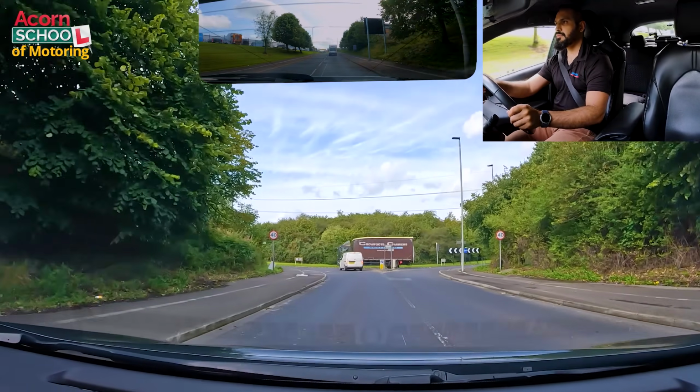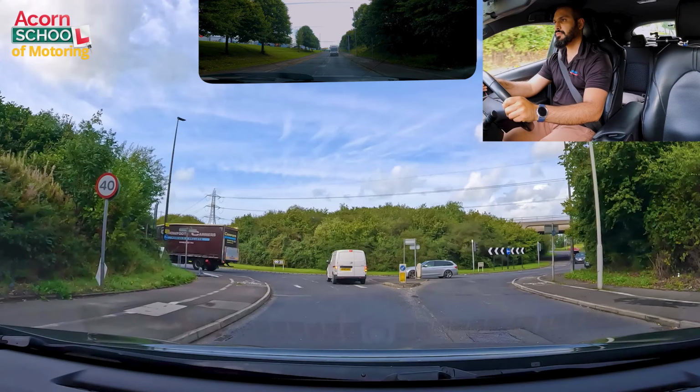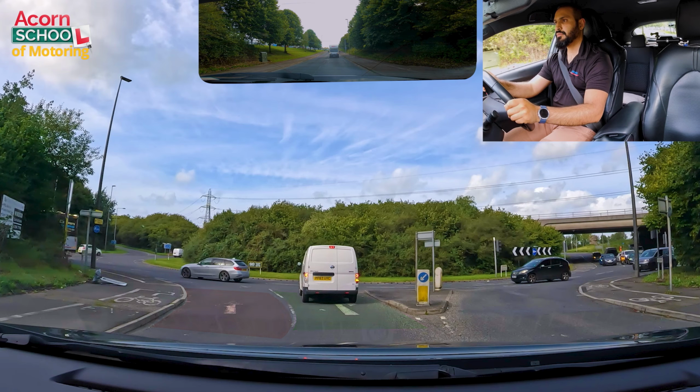As I'm approaching, you've seen the signboard. You can also see just before the roundabout there's a 40 sign, which means this roundabout is 40 miles per hour. The examiner would not expect you to do 40, but you should expect other road users to come in quite fast. You can also see that the lane is splitting into two. The left lane is only for the left turn, the first exit, or the second exit towards the motorway, and the right lane, which I am going in now, is for going towards Lower Darwen, the motorway, or coming back around.